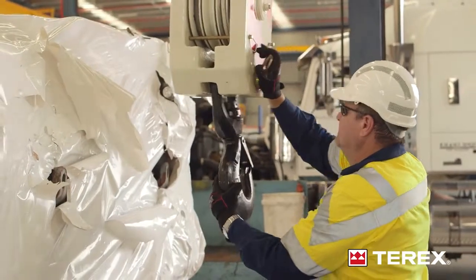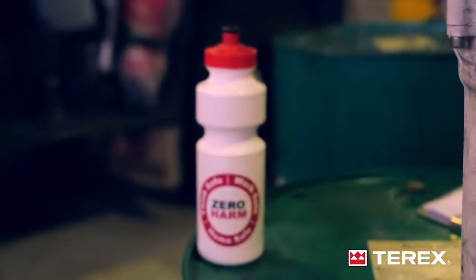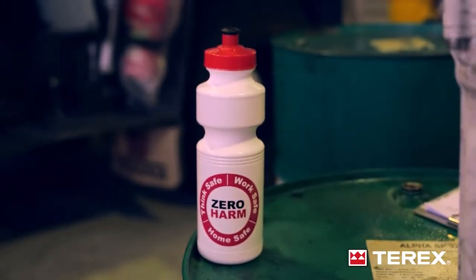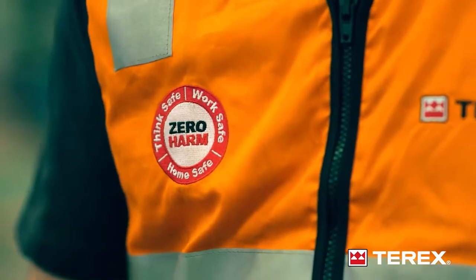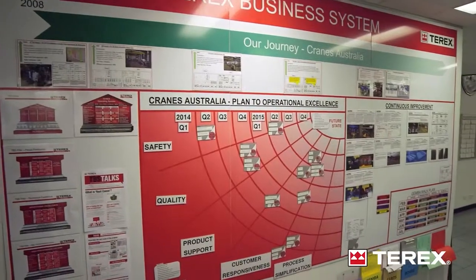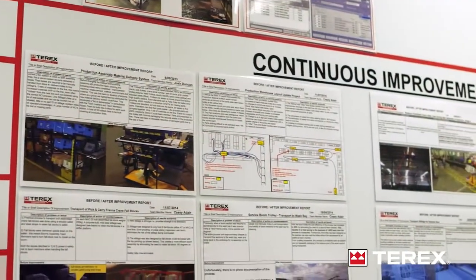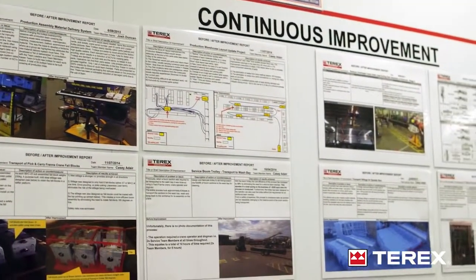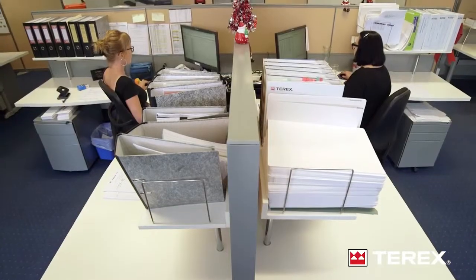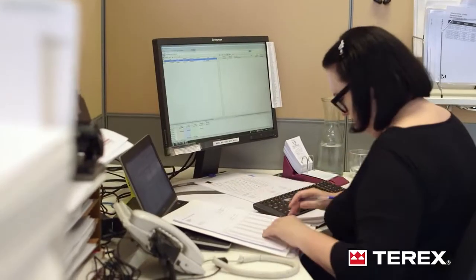It is a very, very important part of our business, and the use of the symbol Think Safe, Work Safe, Home Safe is a centrepiece of our business, and it is of the utmost importance that our employees, visitors and customers at our facilities always leave unharmed. And that sort of works hand in hand with the Terex Business Systems, TBS. I mean, that has a culture that overrides everything we do within the business, and safety is obviously a very important part of that as well.